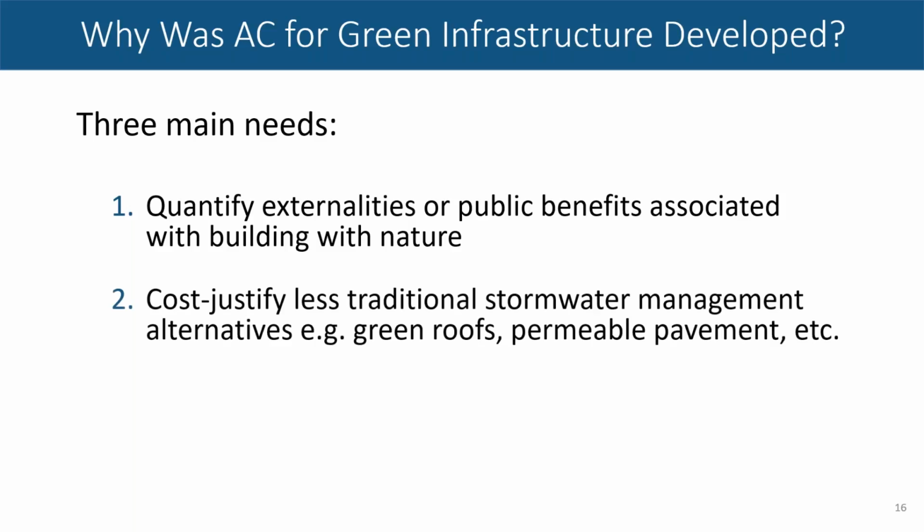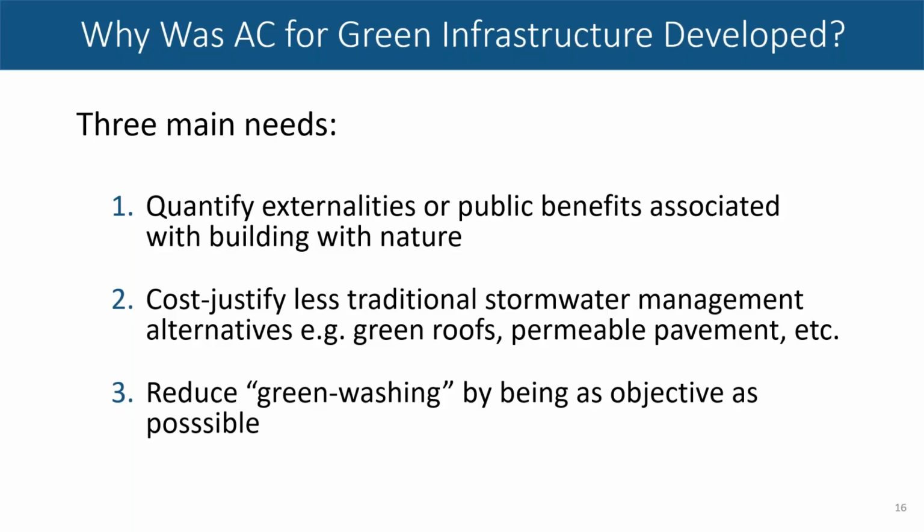Once again, when you're comparing your traditional, this is the way we've always done it, versus things like green roofs and permeable pavement, it's helpful to cost justify these things with a cost-benefit analysis or S-ROI, and this facilitates that. And finally, the software does not greenwash things.